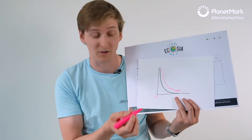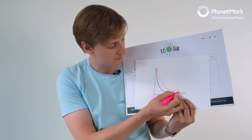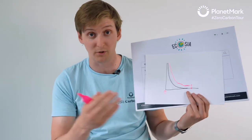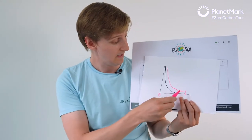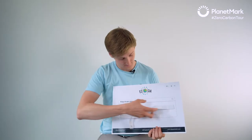And so what net zero carbon means is basically you are offsetting the difference between the total amount of carbon that you've still got left because you're making a product or you have a service that cannot avoid some form of carbon emission, and you're using carbon removal offsets to offset that last bit.